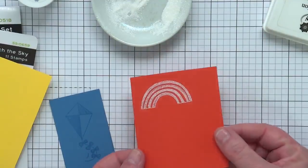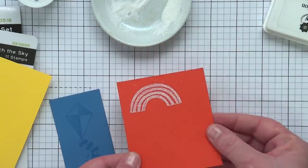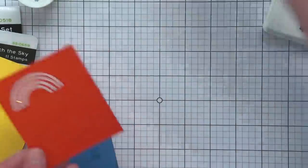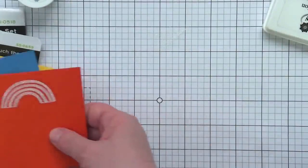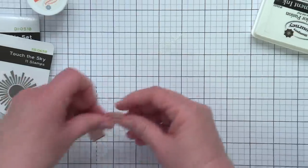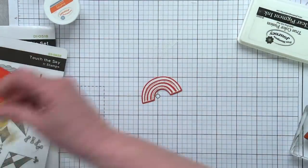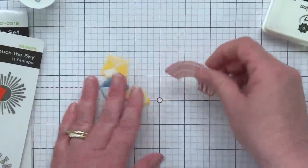See how the embossing powder is sticky enough, and so is the pigment ink, that it holds that sparkle right in there. So let me set this aside and bring in the pieces that I've already heated. So I think you will love them. I just love how they stay so sparkly. And you'll see why I've got 2 of the little kites too, because I'm going to layer them up.